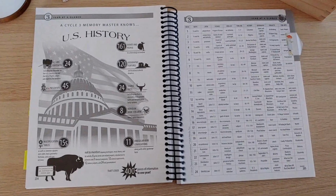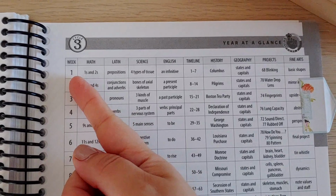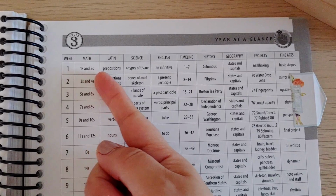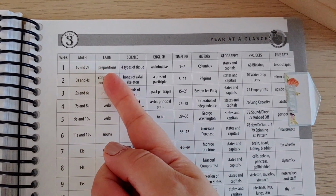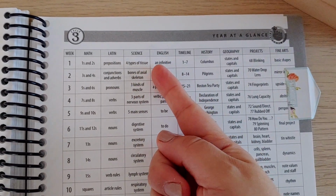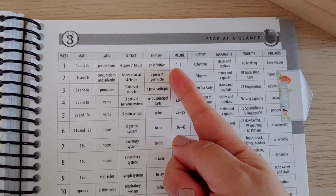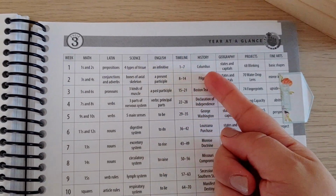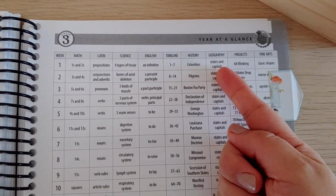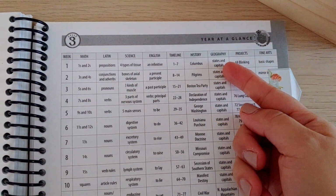And the way that CC works is at this level, it's basically memory sentences. For instance, week 1, we will be memorizing a sentence about math, about the ones and the twos, about prepositions, Latin prepositions, 4 types of tissue in the human body, English, what's an infinitive, so we'll be memorizing what that is, timeline cards, 1 through 7, history, we'll be learning about Christopher Columbus for the first week, and then different states and capitals, and they go into more detail in the other pages about exactly what that is.